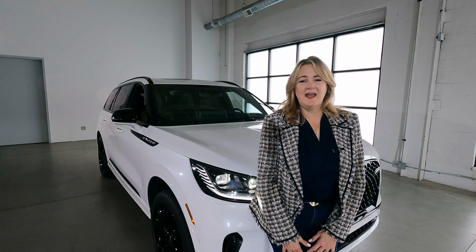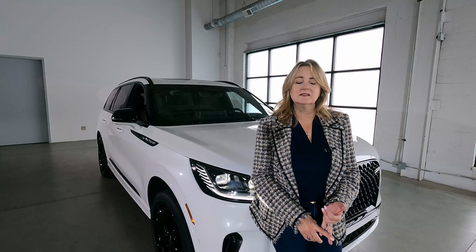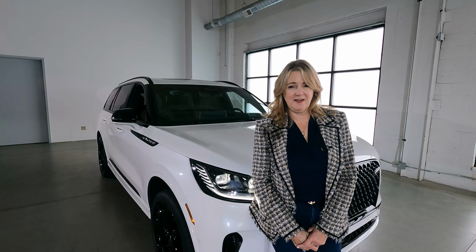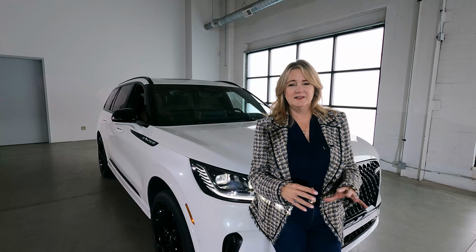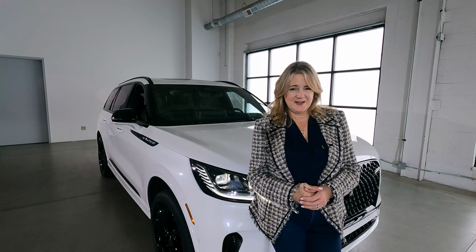And that's what you want out of your car: low stress, high confidence, and comfort for everyone. And that's what's so exciting about the 2025 model. It doesn't look a lot different on the outside, but on the inside, there are a lot of great new features that are going to make your time in the Lincoln Aviator all the better. We got a sneak peek.